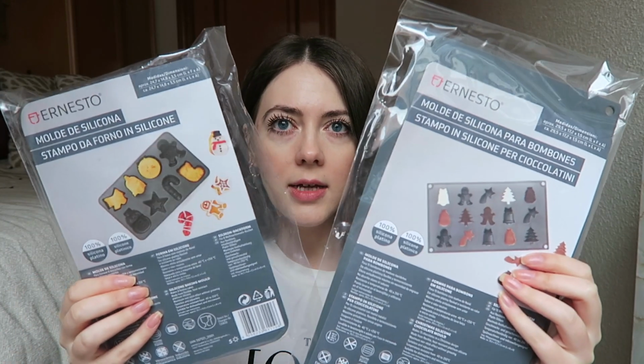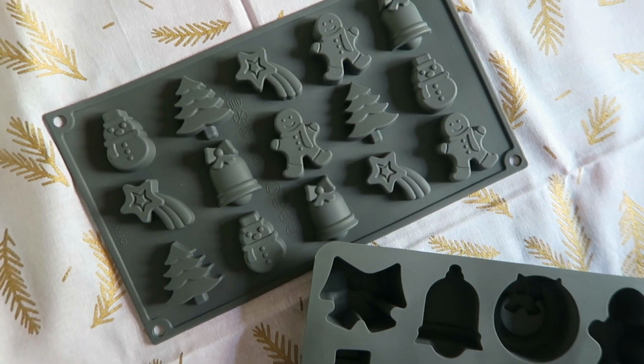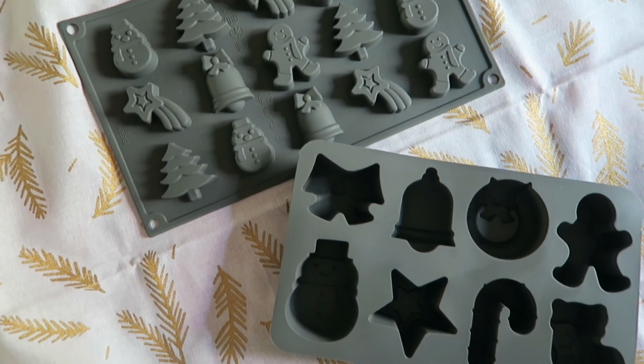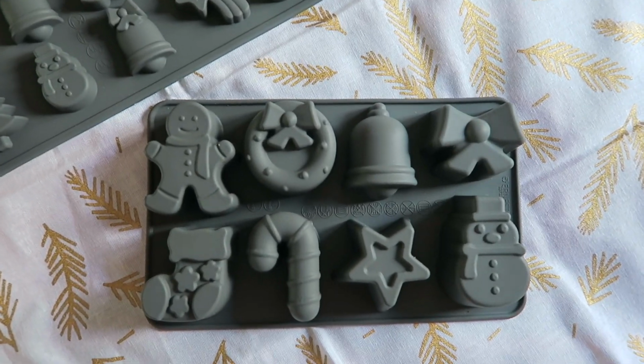Okay, so that's it for Primark. And then two extra things. These are actually from Lidl. I got them, I think they were like $3.99 each. They are some cake trays. So this is for Christmas shaped muffins and cakes, and then this one you could use for chocolates or anything really. But I saw them and I thought, you know, the Lidl middle aisle, as soon as those things go, you're never gonna see them again. So I got those in anticipation for some Christmas baking, and they're making me rather excited.